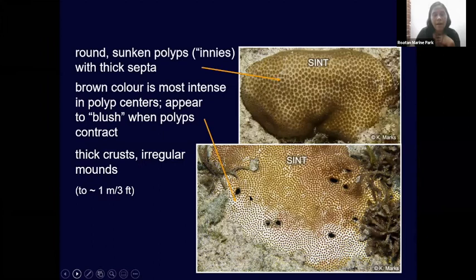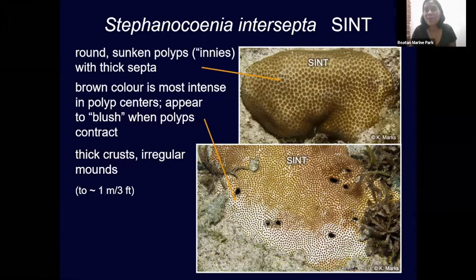All right, so now we're moving on to another one. And this is one of the few that I also know the common name. This one is commonly known as blushing coral, Stephanocoenia intercepta, or SINT. And it's called blushing coral because if you get close to them and kind of move some water on them, don't touch them, the polyps will retract immediately and it will give a color change and it will look as if the coral was blushing.